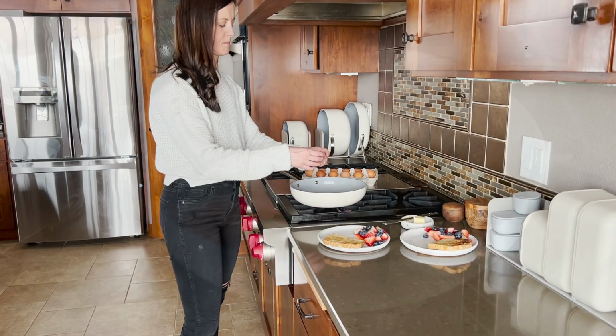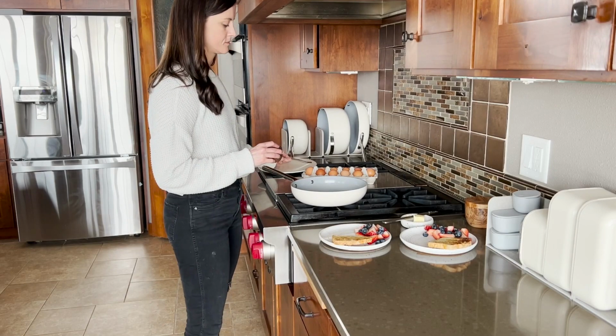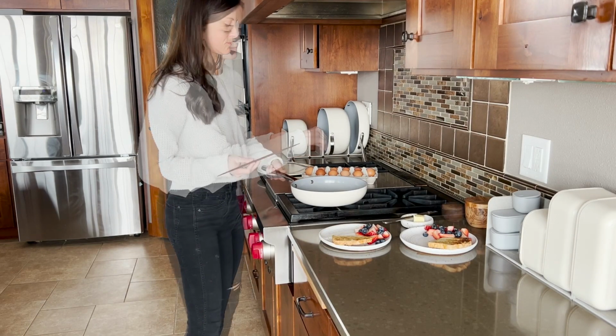This high-quality set has a naturally slick, non-stick coating, which means you can saute, simmer, and brown foods while using minimal added cooking oil or butter to the pans. Just look how easily a cooked egg slides out of the pan.